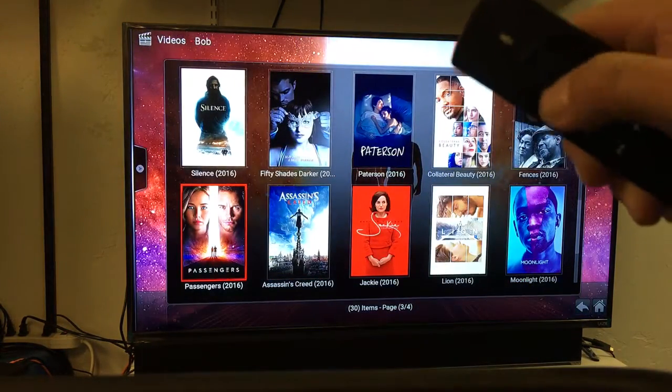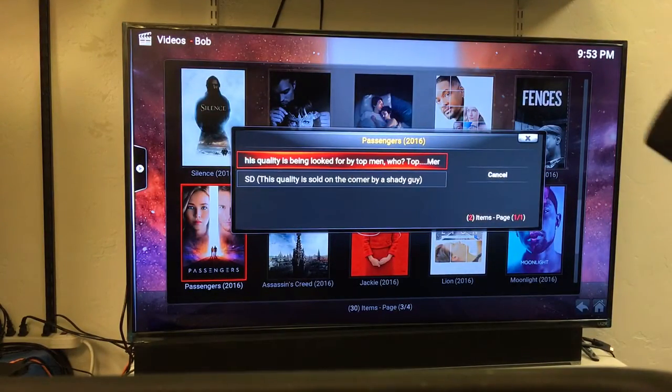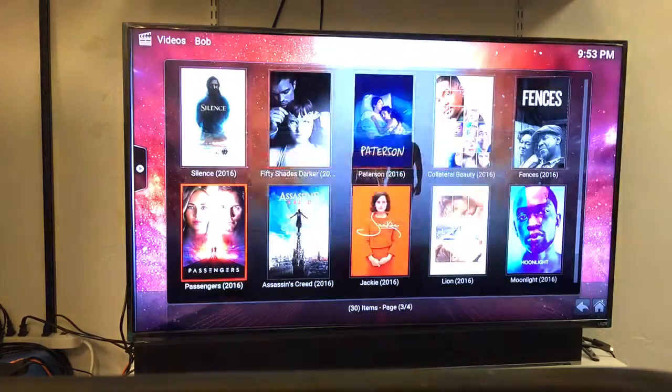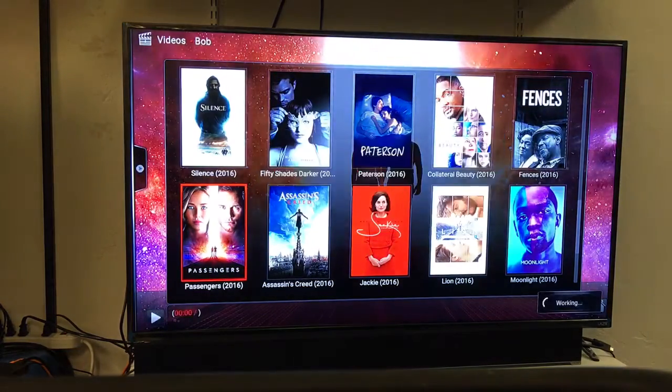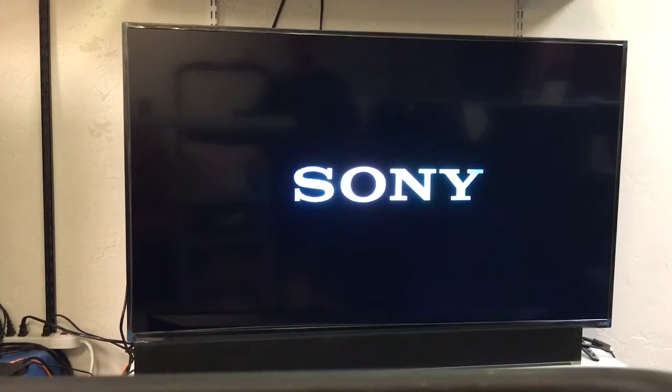We just click the OK button on one of our movies. It doesn't ask us for links. It asks us HD or SD. I click on the HD. And it pops my movie right up just like that. Quality says 1080. Quick, fast, in a hurry, it pops right up. Looks really nice.